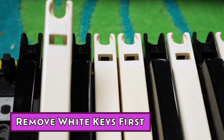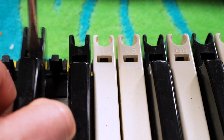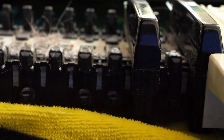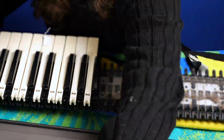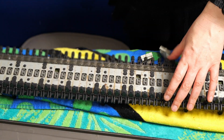Even more fiddly are the plastic tabs that lock the keys into place. You need to insert a flathead screwdriver and very carefully push it back. It's very easy to break these off, even if you're being careful and taking your time. And yikes! It's dirty enough under those keys that I literally blurred the footage. Trust me, I'm doing everyone a favor.